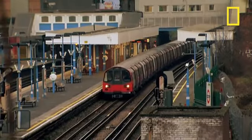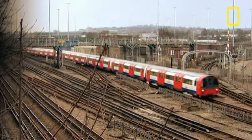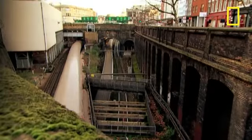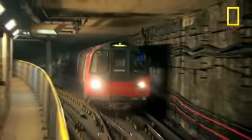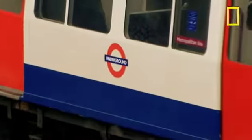And surprisingly, for something that's called the Underground, 55% of today's network is actually above ground. But it's the tube-shaped tunnels that have made it famous, and their depth varies greatly. The oldest are just below street level, whereas newer sections are typically at least 20 metres below the surface. It operates 600 trains 7 days a week.